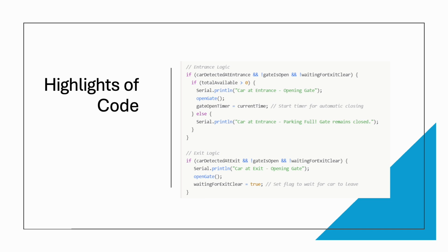So the first part is for entering. It detects that a car is detected at the entrance. The gate is currently closed, so the system isn't waiting for a car to clear the exit. If these conditions are met, it then checks if any parking spots are available. If the spots are available, it opens the gate and starts a timer. If the parking is full, it keeps the gate closed.